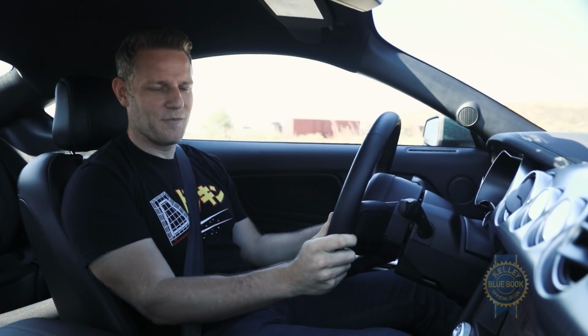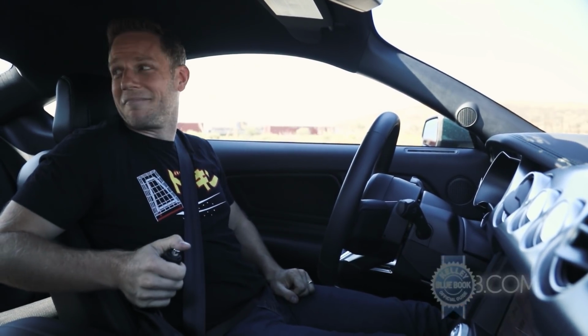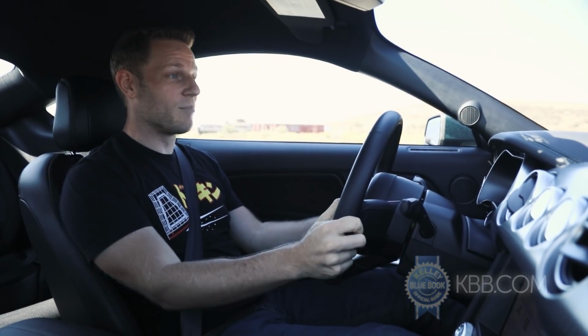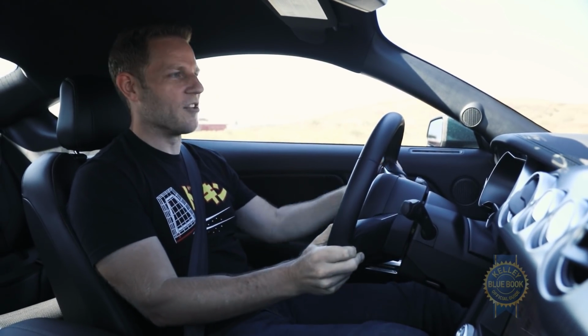If I have one complaint, it's this. It's really hard to initiate an e-brake turn if the e-brake won't lock up the brakes. I think Ford is trying to stop me from driving like a jerk. I have other means.